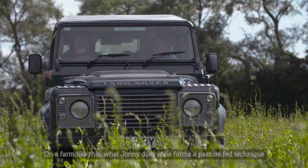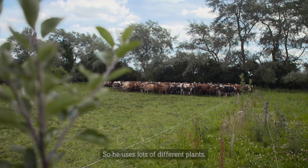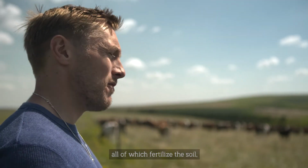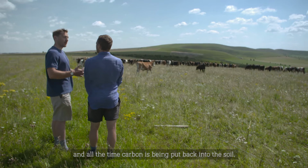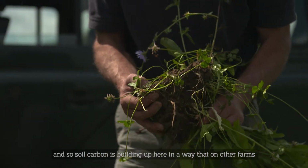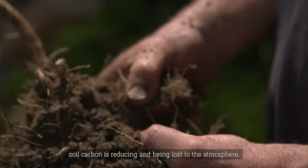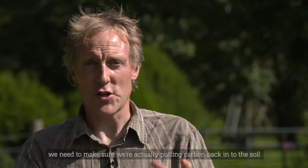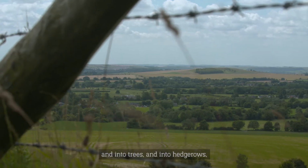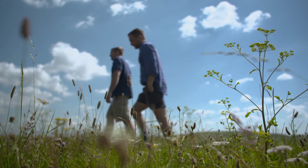On a farm like this, what Johnny does is he farms a pasture-fed technique. So he uses lots of different plants, all of which fertilise the soil, and all the time carbon is being put back into the soil. And so soil carbon is building up here in a way that on other farms, soil carbon is reducing and being lost to the atmosphere. And that's really important. If we're going to tackle climate change, we need to make sure we're actually putting carbon back into the soil and into trees and into hedgerows and locking as much away as we can.